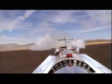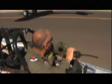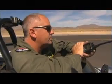A lot of noise, a lot of smoke, little mini sonic booms that you'll hear. And that's basically me being a kid. I get to throw fuel out the back of the car and light it, so it's just boom. At an airport full of fighter jets and racing planes, Bill's car is the fastest thing on the runway. 0 to 400 in approximately 9 seconds.